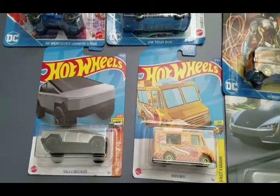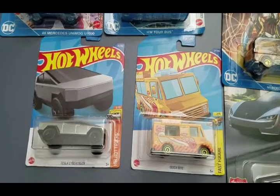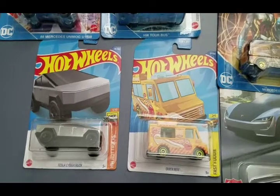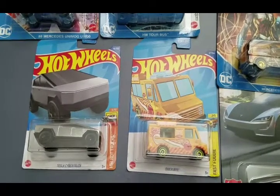So that's it for the video. That's what we've got right now. Target's the leader right now as far as Hot Wheels are concerned. They got a ton of them. Walmart's close behind. Who doesn't have them?